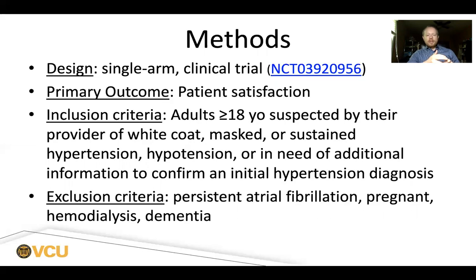Our inclusion criteria, we only focused on adults. They had to be suspected by their provider of having either white coat, masked, sustained hypertension, or suspected of having hypotension. So certainly if you suspect a patient's having episodes where their blood pressure is dropping too low, that would be good information to know.